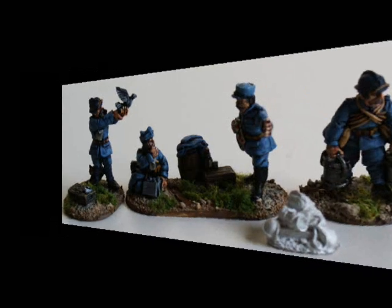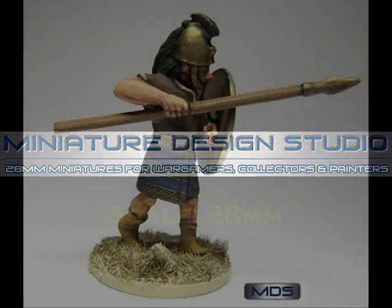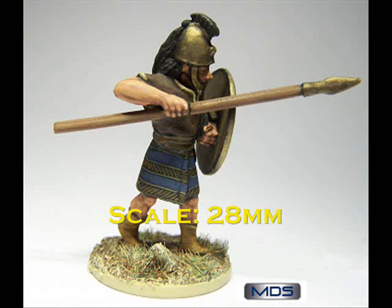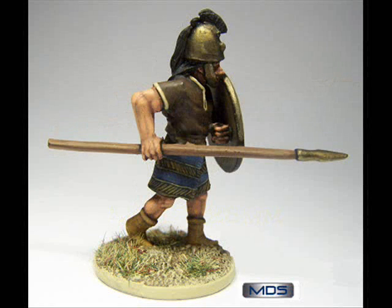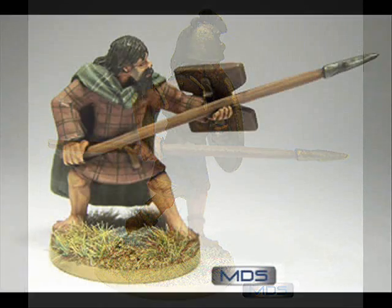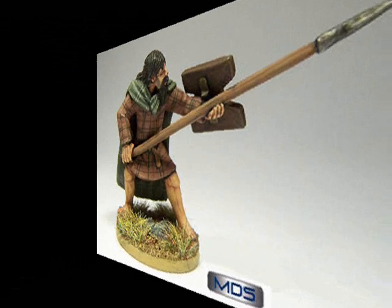Into the top 5, and a new name for the Incoming podcast. This is the Miniature Design Studio. They have put together some new releases, including these new Hittites, which look tremendously good, and also some other ones, including Pictish warriors, of which you see one example here. Some decent sculpts here, quite eye-catching. Looking forward to seeing more from MDS.